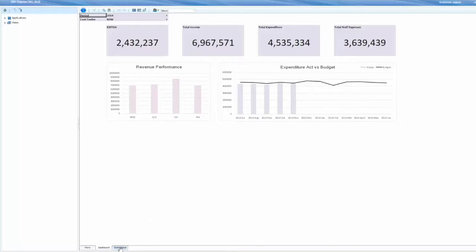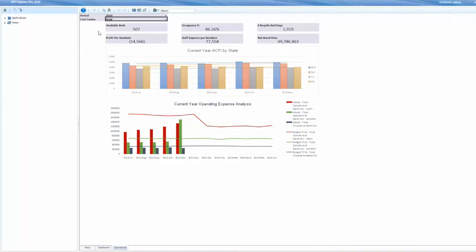There is also a second dashboard report called operational, so we can flick across here. This is more of an operational dashboard on non-financial KPIs. We can see here for New South Wales we have 507 available beds, our occupancy percentage, number of respite bed days, a few interesting financial performance indicators of profit per resident, staff expenses per resident for the year, as well as net bond flow.